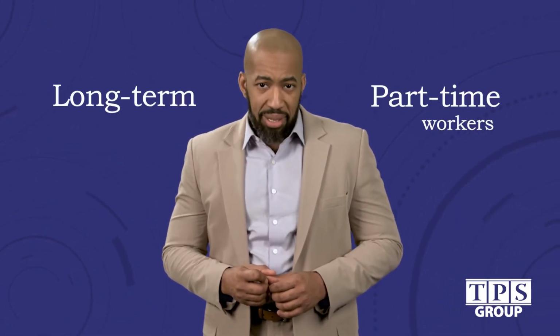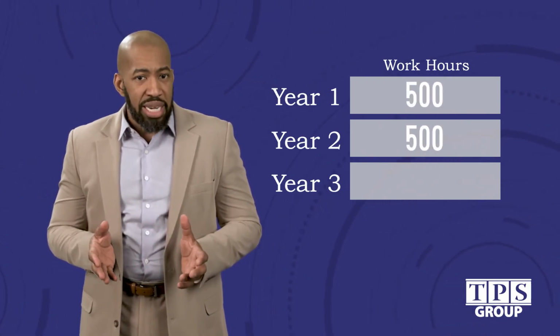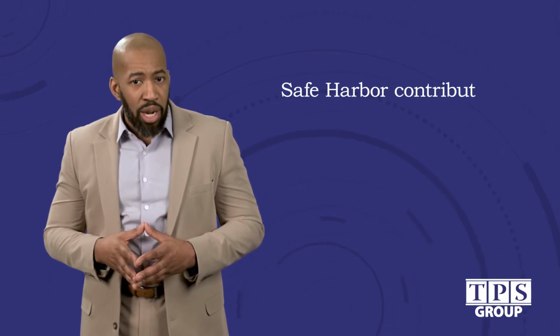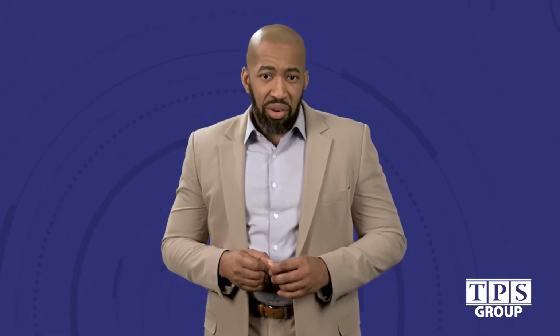The Act requires employers to include long-term part-time workers in defined contribution plans. To be eligible, employees must have at least 500 hours of service each year for 3 consecutive years and be 21 or older. While these employees may now participate, they can be excluded from Safe Harbor contributions, non-discrimination, and top-heavy requirements. There are also exceptions to this new requirement for collectively bargained plans.